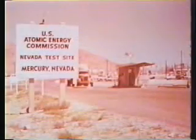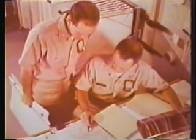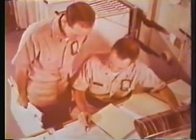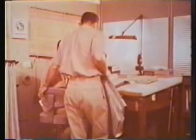Responsibility for the conduct of Vela Uniform was assigned by the Secretary of Defense to the Advanced Research Projects Agency in September 1959. The Vela Uniform mission is that of developing an accurate system for long-range detection, location, and identification of underground nuclear explosions. The mission is divided into 6 subsidiary tasks.